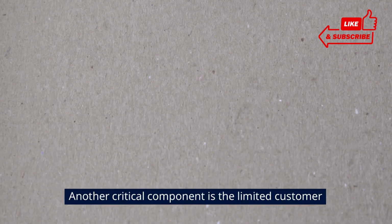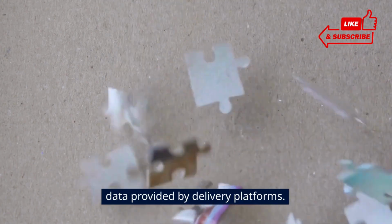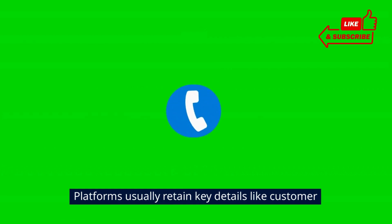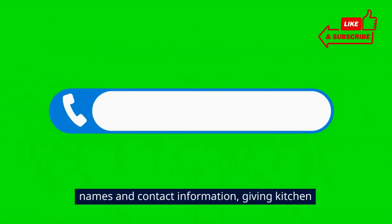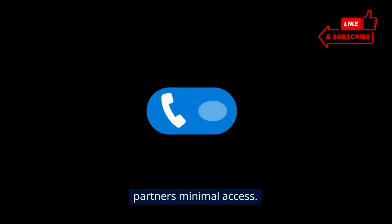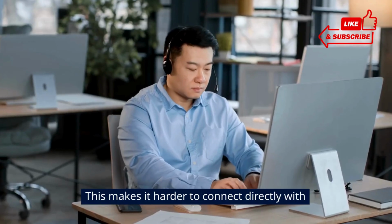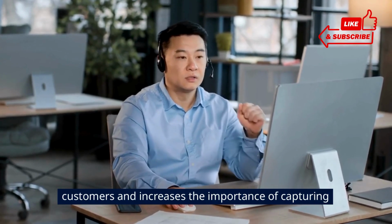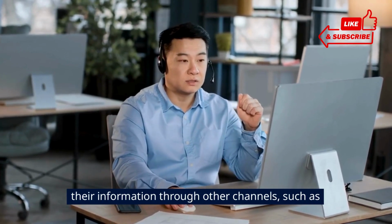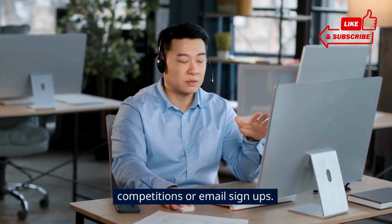Another critical component is the limited customer data provided by delivery platforms. Platforms usually retain key details like customer names and contact information, giving kitchen partners minimal access. This makes it harder to connect directly with customers and increases the importance of capturing their information through other channels, such as competitions or email signups.